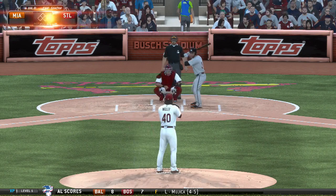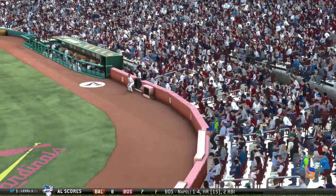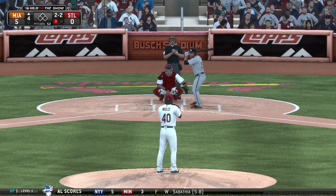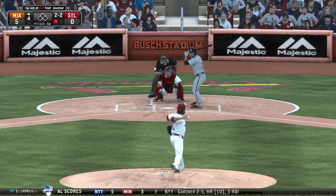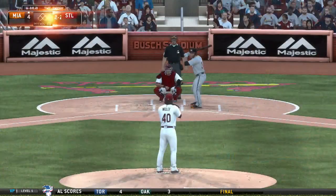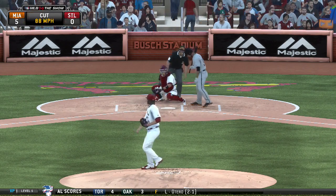And that's swung on and fouled straight back. And this is going to be a foul ball. And this ball is also hit foul and heading for the seats, so we'll have to do it again. Still 2-2. And a full count as that misses.